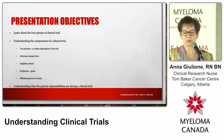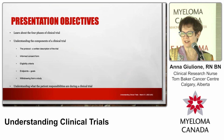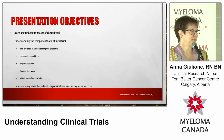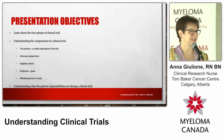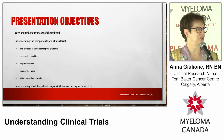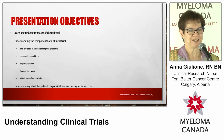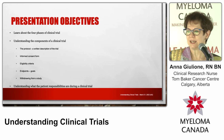So basically, why do we do clinical trials? These are just some of our objectives today that I'm going to talk about. I always say this to all of our patients. I wish I could put you all on clinical trials, but that's not the way it works. Each pharmaceutical company or whoever is developing a clinical trial wants specific answers, wants specific patients, wants specific everything. So we just have to follow their guidelines.